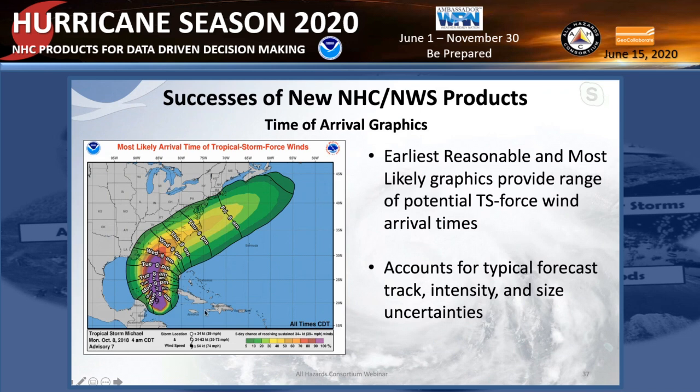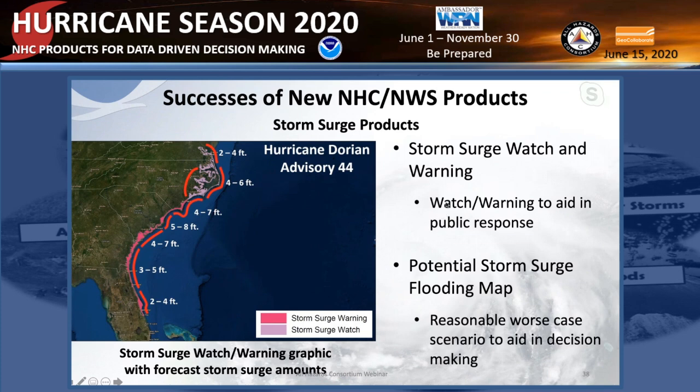So these graphics have now been around for about 3 seasons. They've been very popular, been very quickly adopted by the user community. The storm surge products, we have the storm surge watch and warning that became operational in 2017. Again, really to help us highlight those areas that are at risk of life-threatening inundation from storm surge.